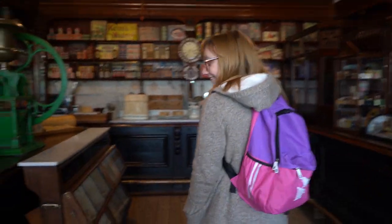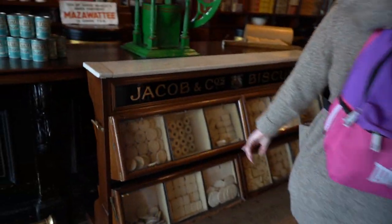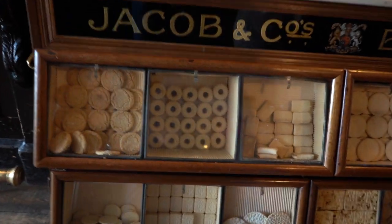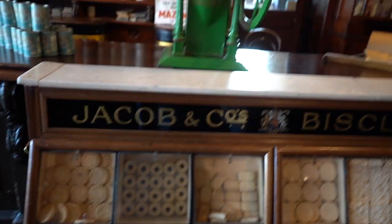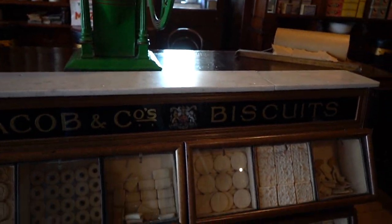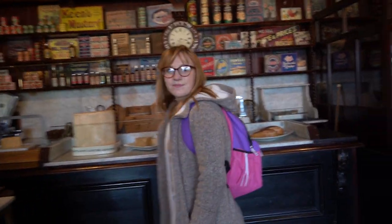See if the store's open, shall we? Oh, there we go. They've got jam and creams. Custard cream is my favourite. And jam and creams are mine. Jacob's biscuits. Just reminds me of Open All Hours. Great store, you know.